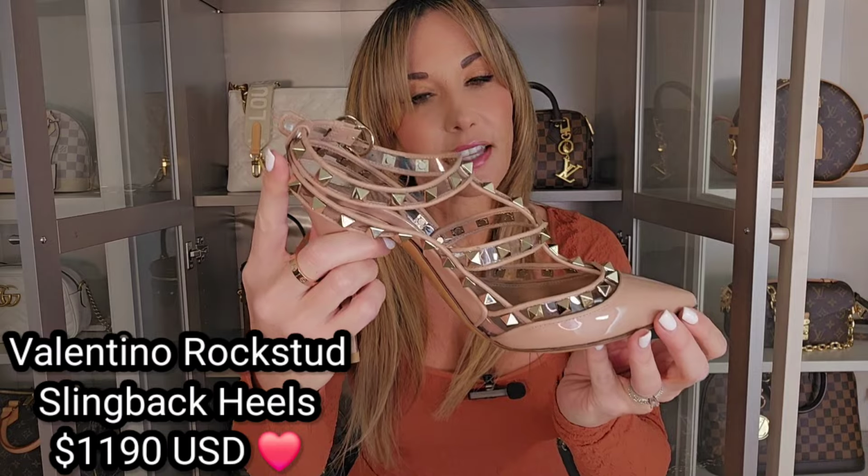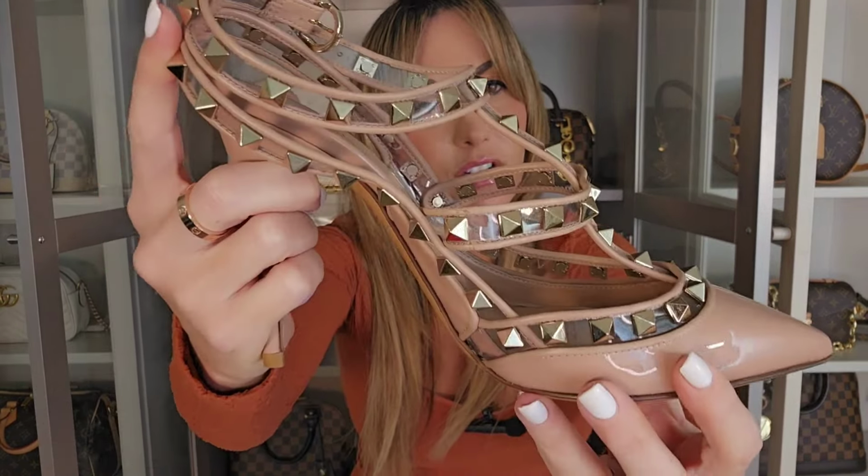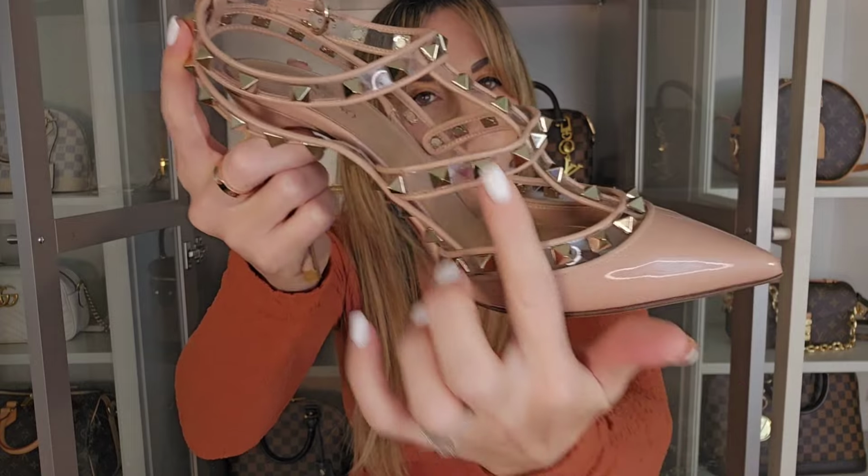So I did get, they're so pretty, these beautiful Valentino heels, and they're very, very different. A transparency going on right here where it shows your skin against the beige, against the beautiful rhinestones. And I tried them on and they're so pretty.